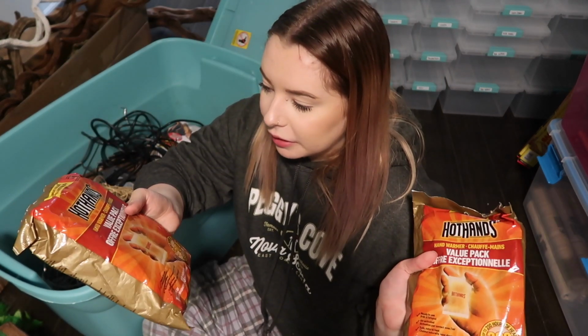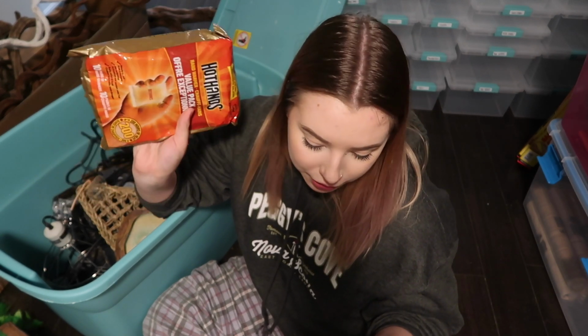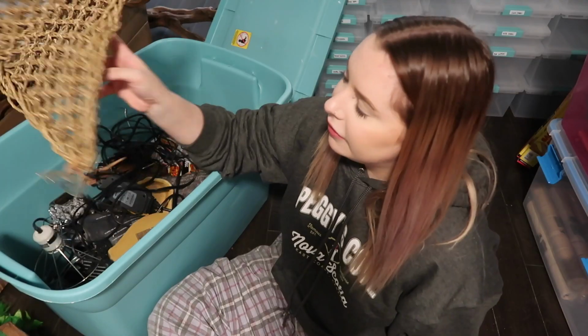Hand warmers. Okay, definitely gonna keep these. I keep these on hand for emergency power outage situations. These are good if your power goes out and you need to heat your reptiles, so definitely keep these.